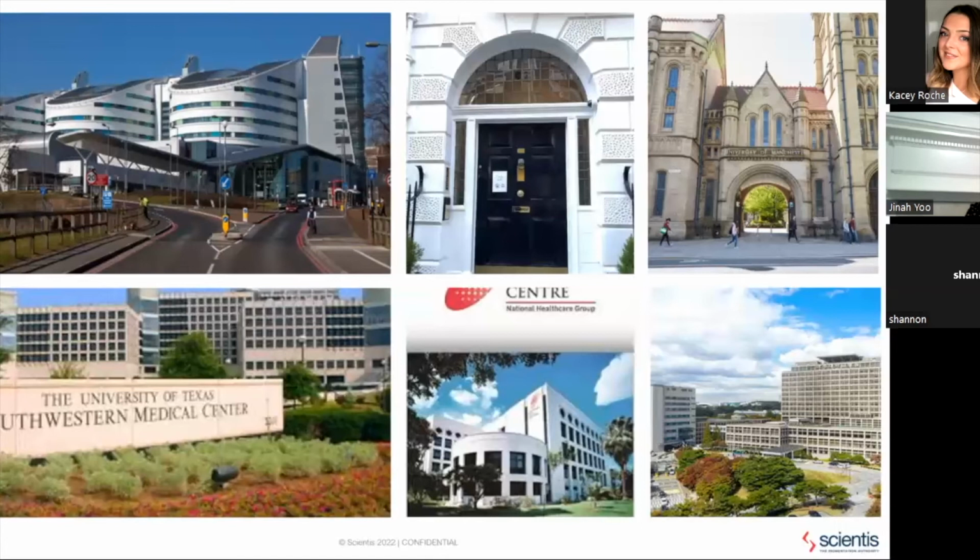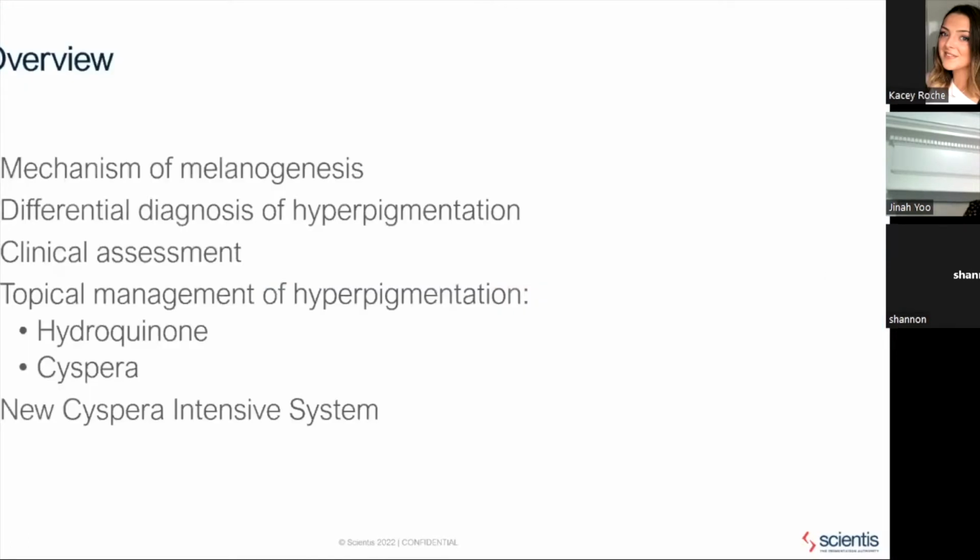And quite often I use a combination of cosmetic, medical, and laser treatments when I manage hyperpigmentation. So today's main focus is on the new Cyspera intensive system, but I also want to go through the process of melanin production, how you can assess the patient to select the suitable patient for Cyspera, the current gold standard treatment for hyperpigmentation, which is currently hydroquinone, and how Cyspera can be an alternative safe option for the management of hyperpigmentation.